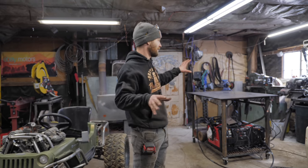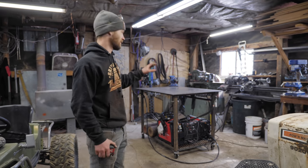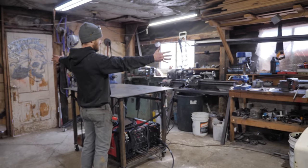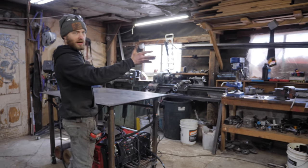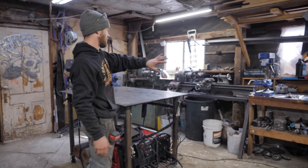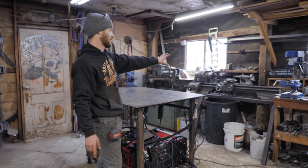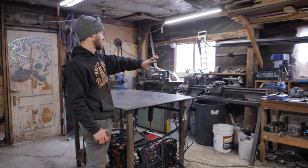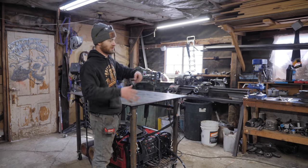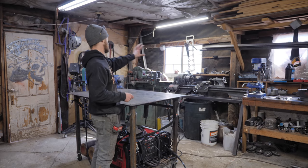I have the shop set up much better now than it ever has been before. I mean, it's been a process over the years, but this whole corner of the shop is the fabrication corner. Obviously, that's most of what we do, building things out of metal. So all the metalworking tools are on this side of the shop. And the lathe, I made sure to keep it away from all the sparky, spark-making tools because it's not good for the lathe to get too much grit on it. So that's why it's set up next to the drill press and the Piranha.